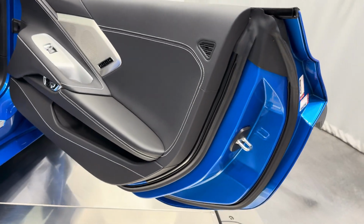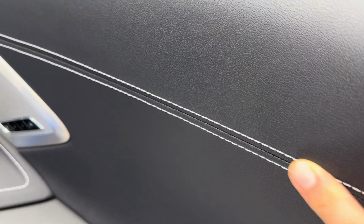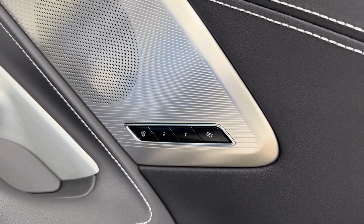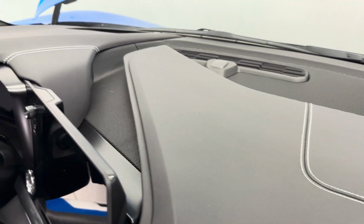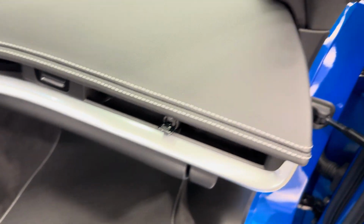So we have a black interior. So you're going to notice the gray stitching here. It's a nice straight stitch. We have the Bose Performance Series sound system, so a 14 speaker system. The memory package for the passenger. Here's your power windows, your power locks, your electronic door release. Over here's your dash. The stitching is on the dash as well. And then we have the glove box here and your owner's manual inside.